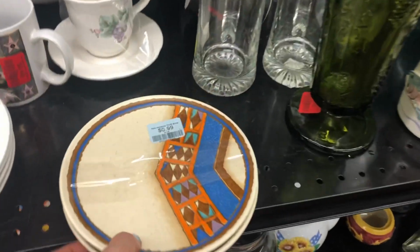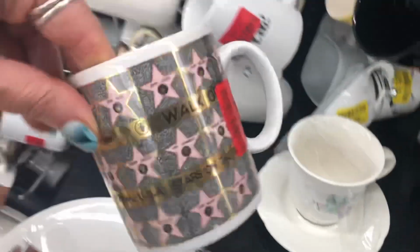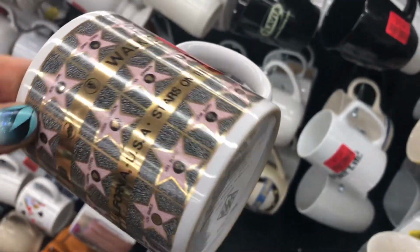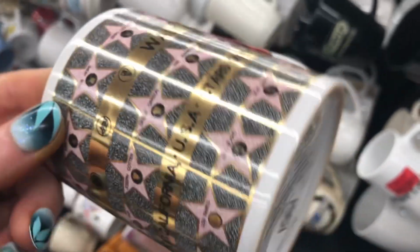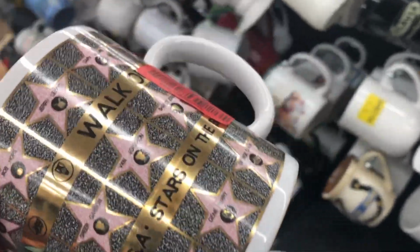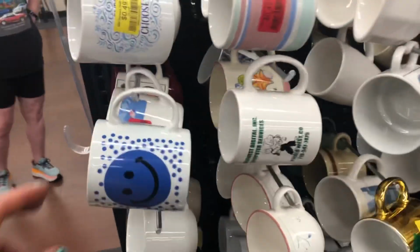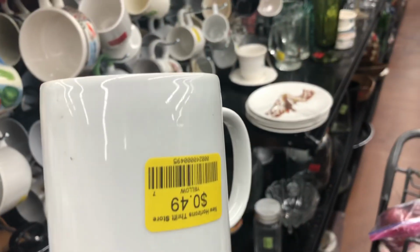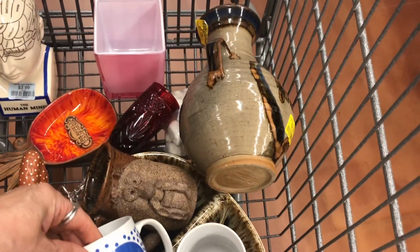And I do want these. And I think for 49 cents, I will get this Hollywood Walk of Fame stars. And this is a vintage one, 1992. And it has old school people on it. 49 cents, I think I will get this one. I think you guys might agree. And I think I saw a smiley. Yeah, I did, just barely. That's only 49 cents. I'll take that, even though it's new, and put it in the booth.